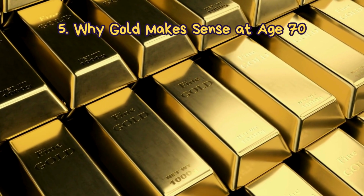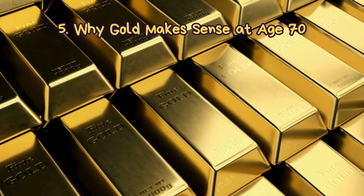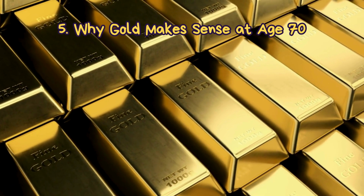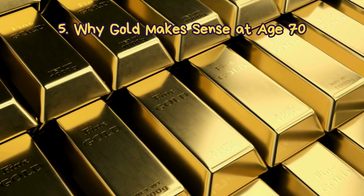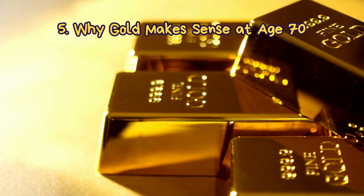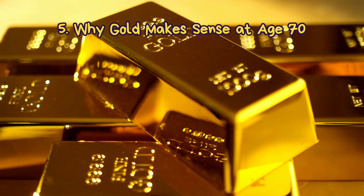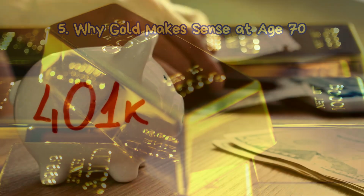5. Why gold makes sense at age 70. Gold helps protect against inflation and market volatility. It can serve as a stable store of value during retirement. A $100,000 investment in gold could act as both a financial hedge and a legacy asset for future generations.